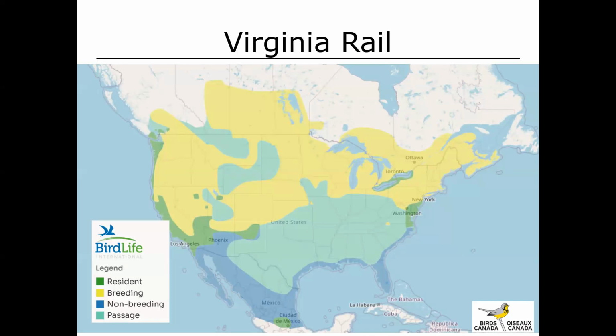Virginia rails have a wide distribution. I keep stumbling over that one today. So you're potentially likely to encounter them across a fair bit of Canada and the US. These guys are really active dawn and pre-dawn. As you get into the morning, their calling rates drop off markedly. So you really don't see or hear them past maybe an hour or two after sunrise.